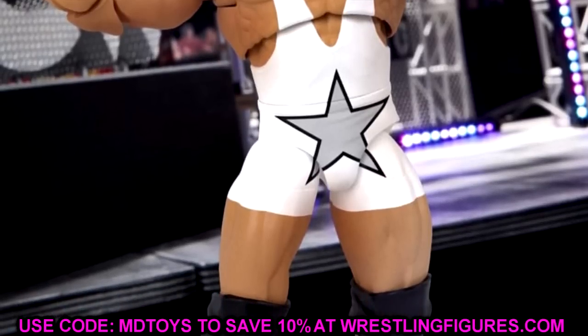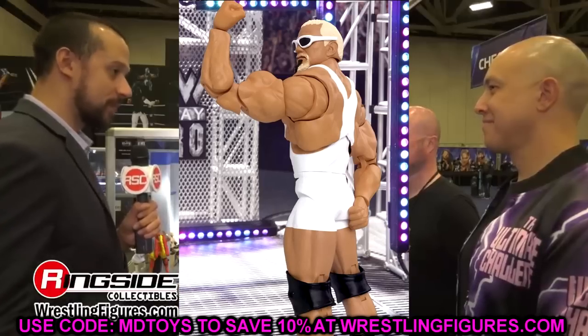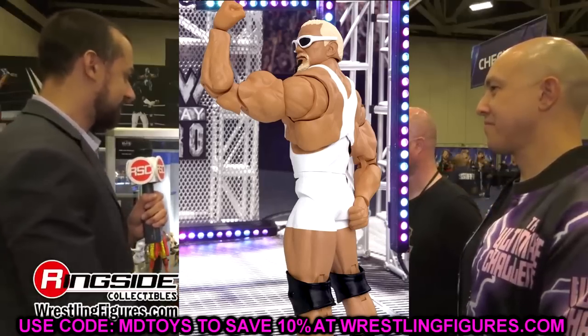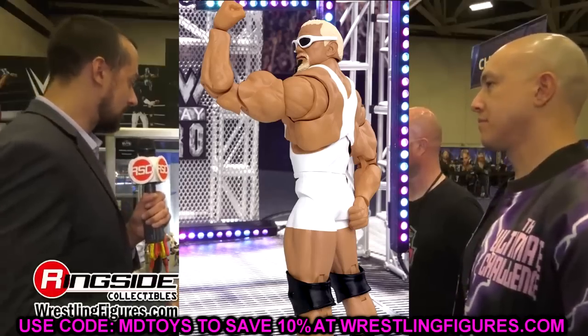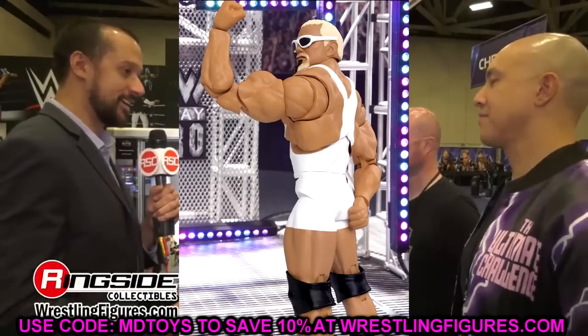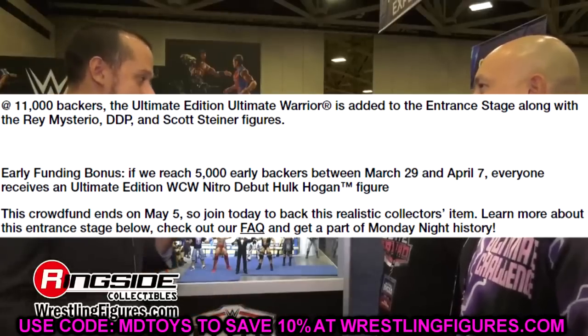And I think this is just a clear sign that we're obviously going to be getting our Steiner figures very, very soon. But this is one of the best figures in the set, and probably the figure in this entire thing that I'm most looking forward to is the Scott Steiner. I think the figure looks bad, not including any of the accessories and the head sculpts and all that. This figure looks crazy good. So that is the 9,000 backers.